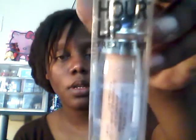And then this one is in clear nude. Definitely a nude color. This is in clear brown. Very pretty. This one is in clear optimistic opal. It's a little bit darker than the nude. Kind of looks like the nude. And this one is in clear pink.